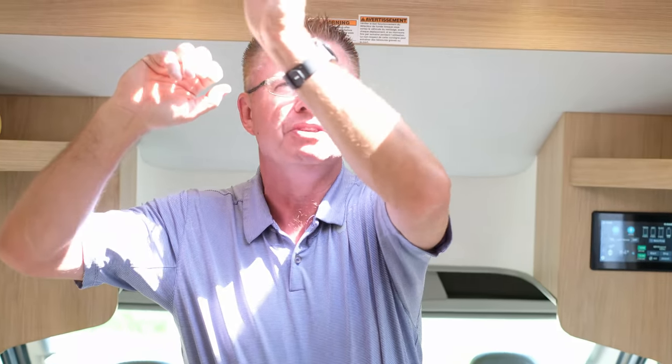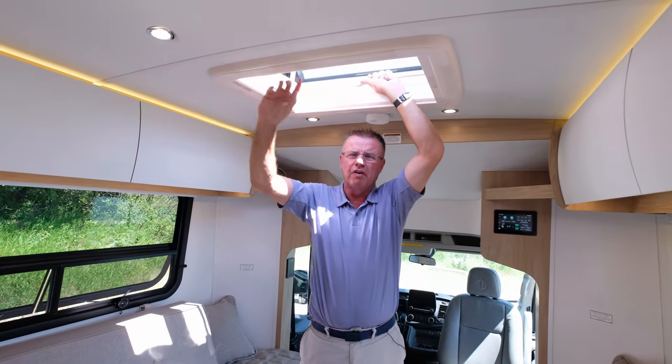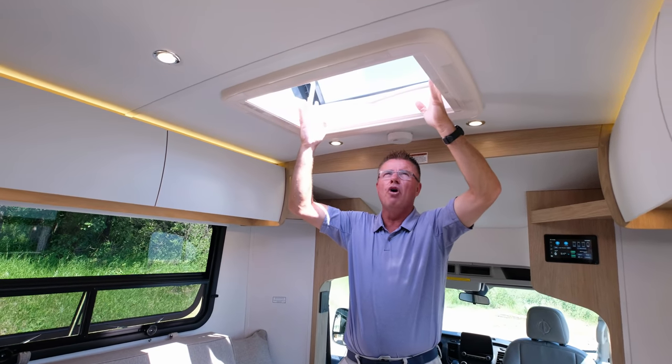So let's talk about this beautiful skylight. As you can see here, we have our vacuum bonded aluminum frame roof with a full fiberglass flex roof up on the roof, and then our beautiful opening skylight.